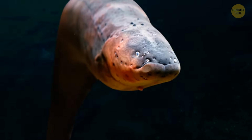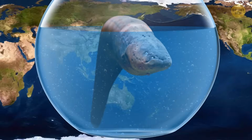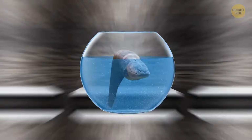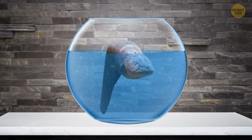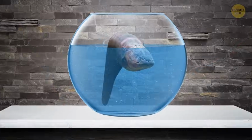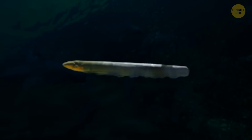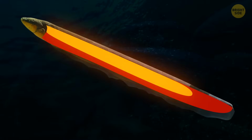Previously, when people discovered this fish for the first time, they placed it in an aquarium and transported it around the world. In Europe, the eel was shown at exhibitions, and people considered it a real monster. But thanks to science, we now know how this fish generates electricity. The eel's body contains electrical organs.